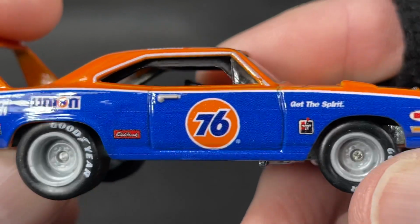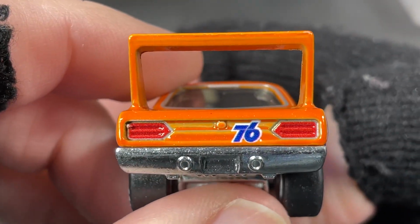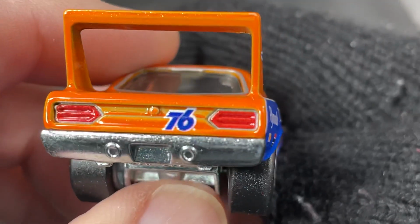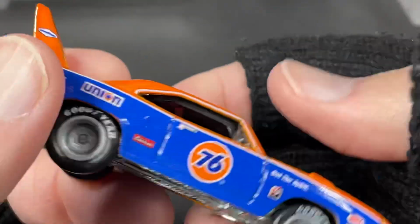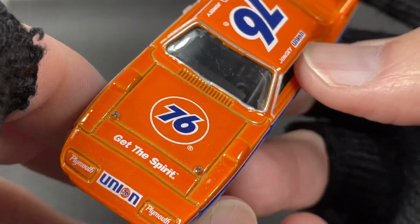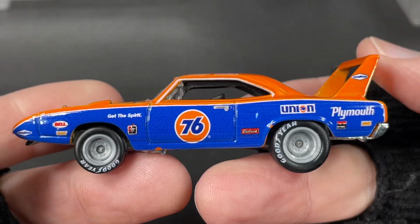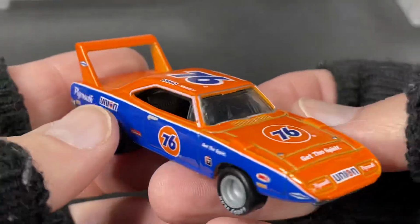And lots of tampo work on the side. Big 76 on the back end here. All metal bumper. Really cool lights. This one has so much weight to it. So different. You get used to the mainline Hot Wheels that have the plastic base, and they feel so different. Very, very cool. It really does look awesome.